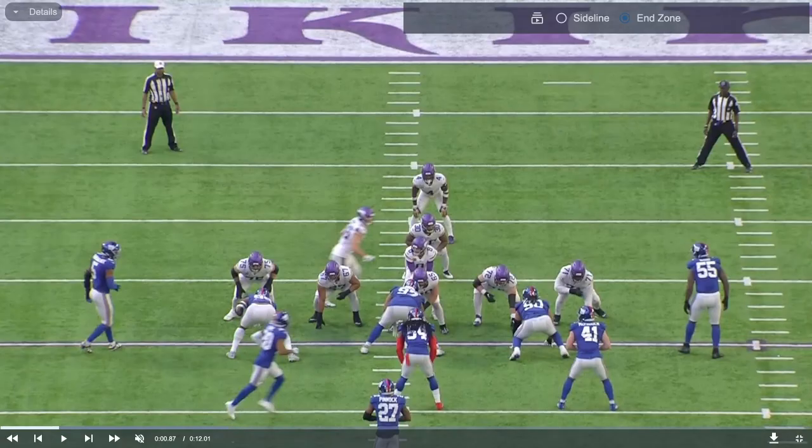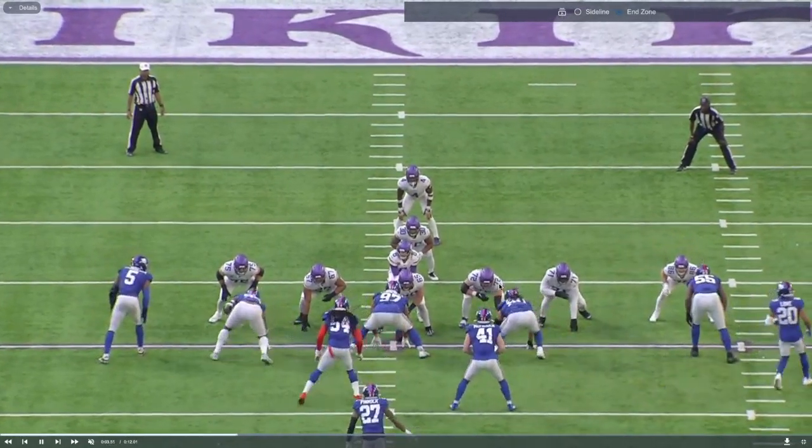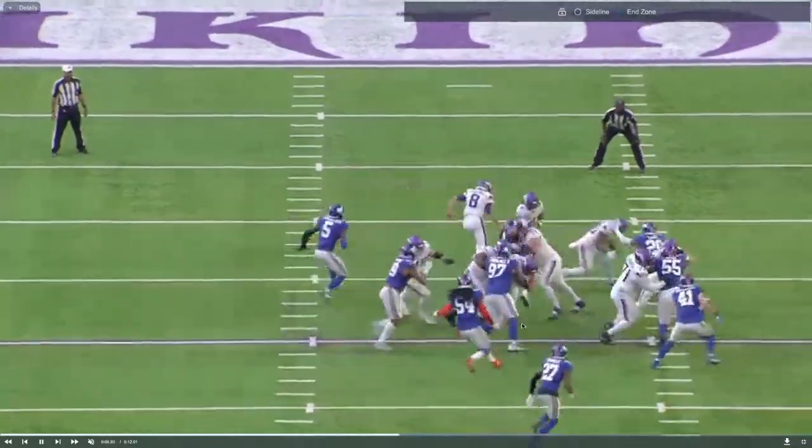So this was a good opportunity for the Giants to kind of gain the momentum back, and they forced a 3-and-out here just before that. So let's take a look at this 3-and-out drive. We'll start here with a tight formation, with a tight front versus an I formation. Both Dexter Lawrence and Julian Love do a great job on here, and it's a no-gain run for Dalvin Cook.